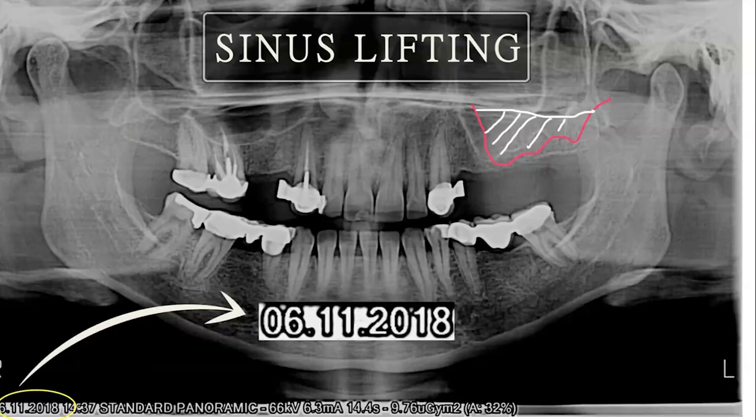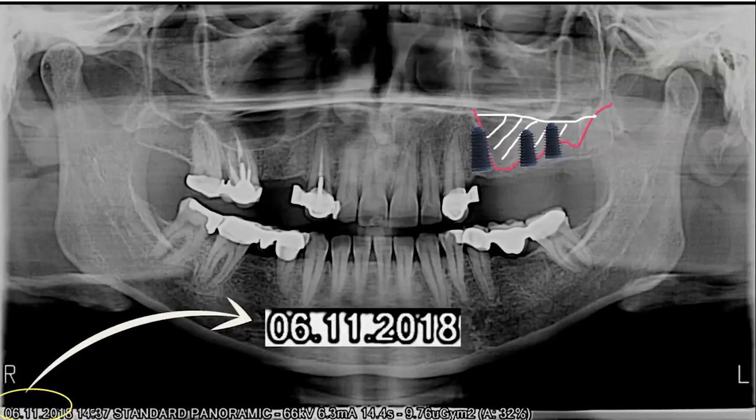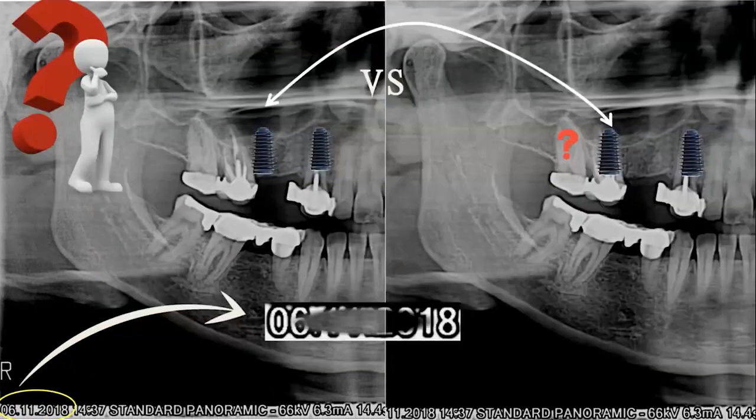So for the left part, it was obvious that we were going to need a sinus lift and 3 implants for that part. But what about the right part? The canine was in that shape. Even with a hand instrument, I could excavate the residuals of the dentin, and it was not very promising for me for that. So I was step by step moving to thinking of an implant for that region.